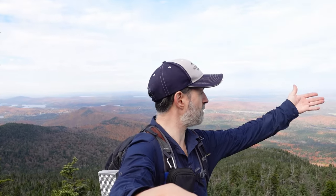The point of view just before the summit is stunning, honestly. Really, really nice. You get a super view of the Saranac lakes. It's awesome. Lakes and mountains everywhere.